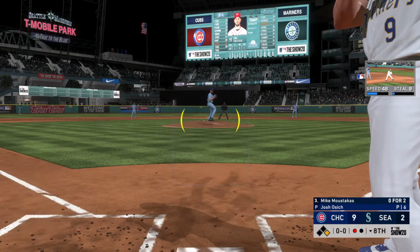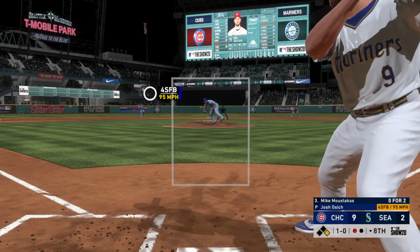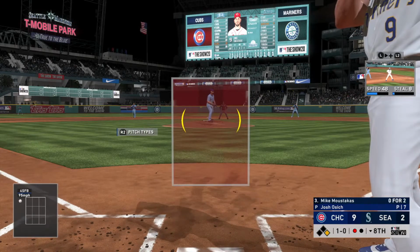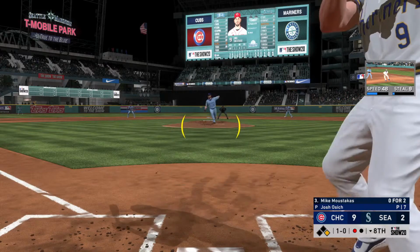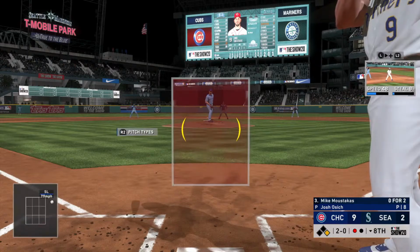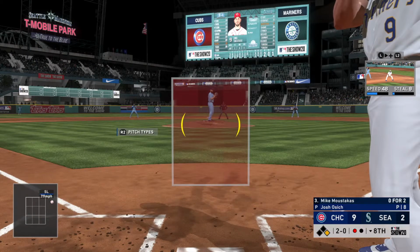Second baseman. Into the box now, Mike Moustakas. Yes, he looks at a fastball that misses off the plate for ball 1. 0 for 2 from him so far in this one. Breaking ball that time that misses out of the zone. Runners on first with 1 down.